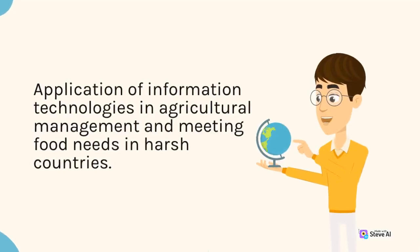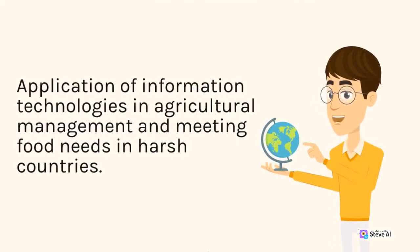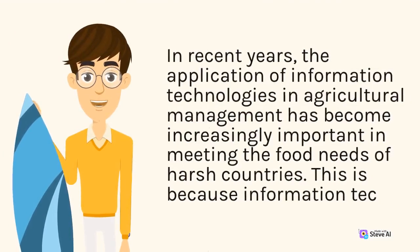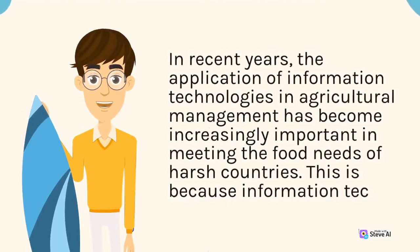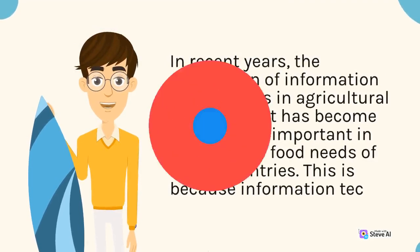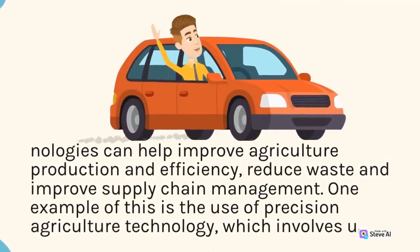Application of information technologies in agricultural management and meeting food needs in harsh countries. In recent years, the application of information technologies in agricultural management has become increasingly important in meeting the food needs of harsh countries. This is because information technologies can help improve agriculture production and efficiency, reduce waste, and improve supply chain management.